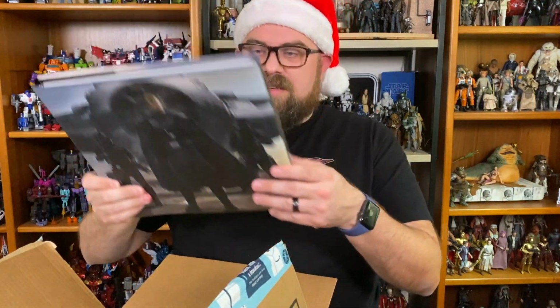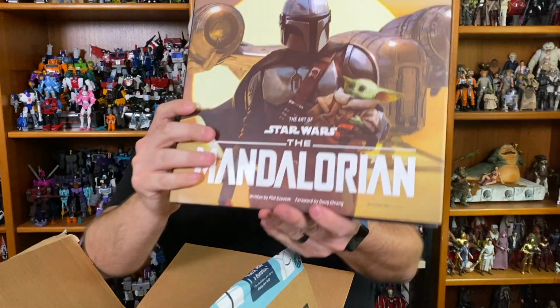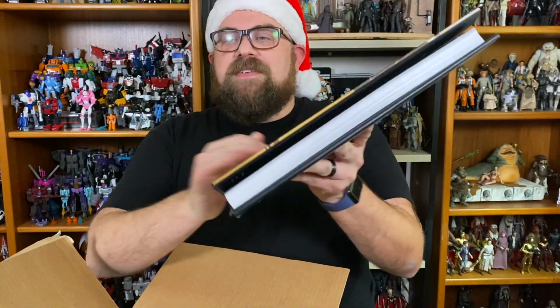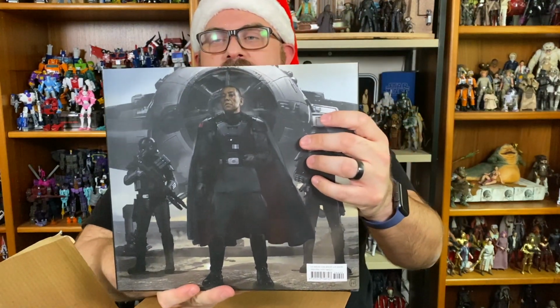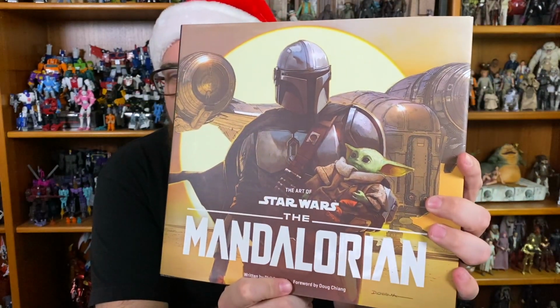So what he has sent me, oh good Lord, look at this. He sent me a book, The Art of the Mandalorian. Look at this. This is definitely from season 1. We got some great artwork right here. Of course, why would it be from season 2? Season 2 literally just ended. That'd be ridiculous. I've had this for longer than season 2 has been out. I just haven't opened it. Anyways, look at that. That is gorgeous artwork.